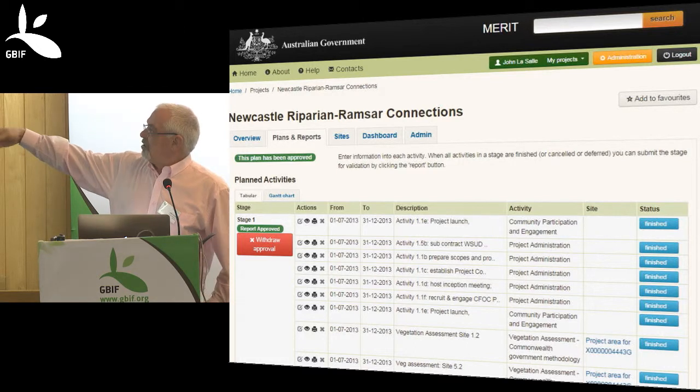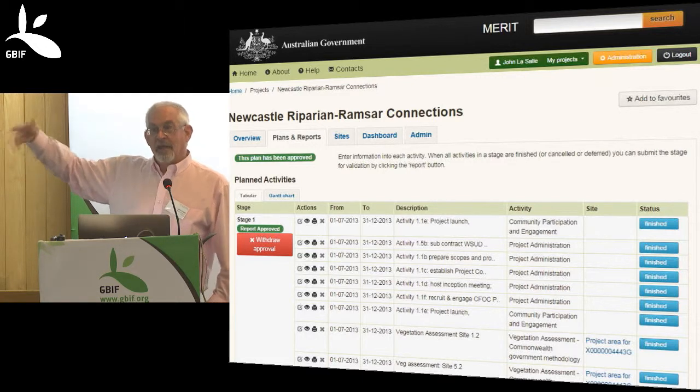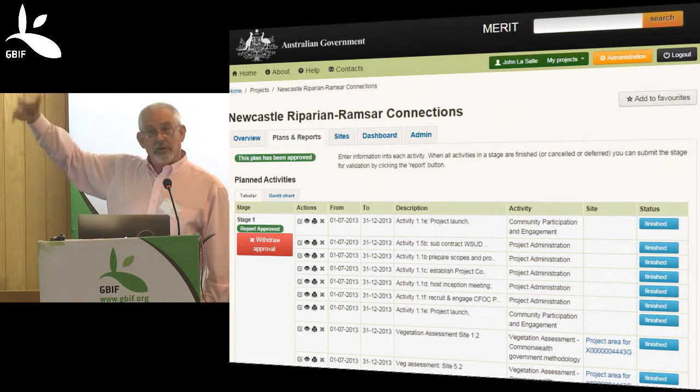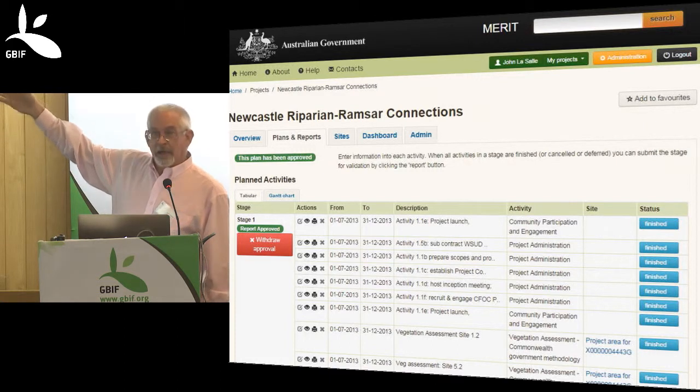There's different types of projects. You've got to get the launch. You've got to get contracts out. All finished. Report's been approved, and there it's done. Moving down, stage one, stage two are all completed, finished. Now we're into stage three. This is the current stage that's going on, and you can see the projects are either planned or started.